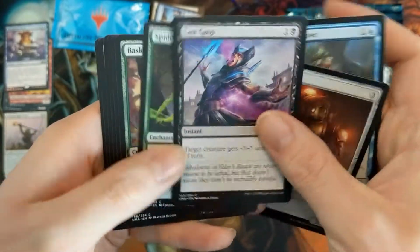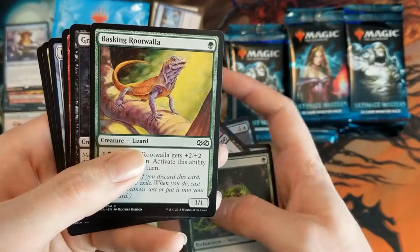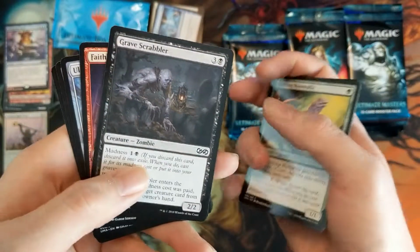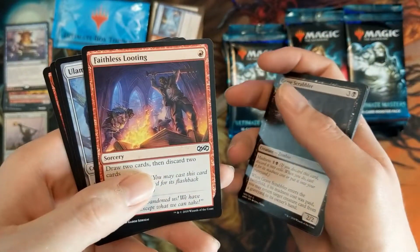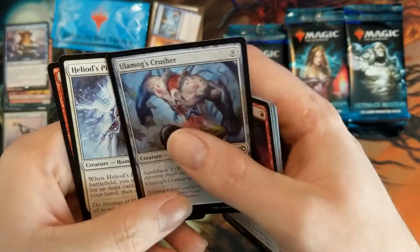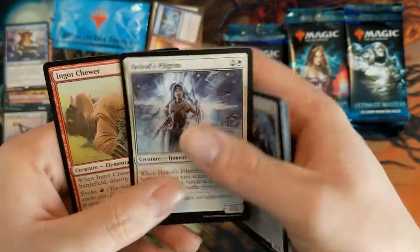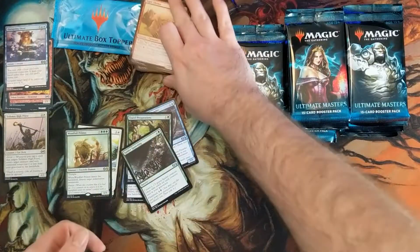Last Gasp, Spider Umbra, Basking Rootwalla, counting blue cars. That's Dishwalla, never mind. Grave Scrabbler, Faithless Looting, I like that artwork as well. Willamog's Crusher. I'm hoping to get some rare Eldrazi out of this. Heliod's Pilgrim and Ingot Chewer. Alright, so there's our commons.